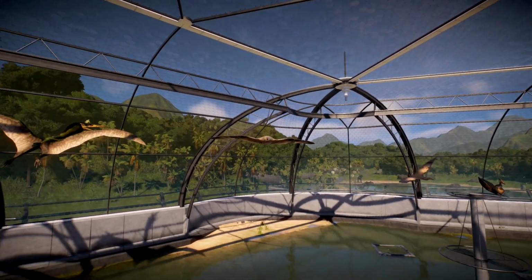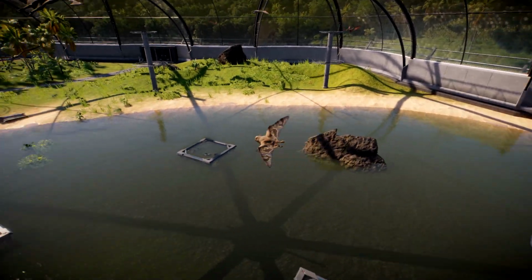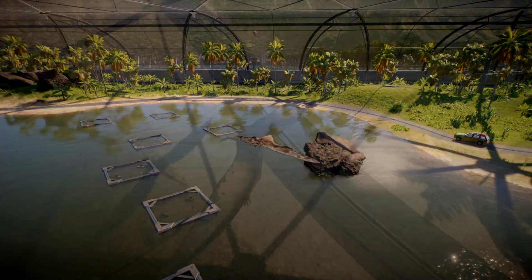Wow! Sweet land of liberty. That's a lot of flying reptiles. Let's just hope nothing happens to this bird cage. I think having it surrounded by a glass system should have stuck with it, like at the original park.